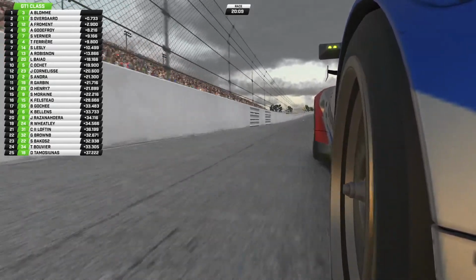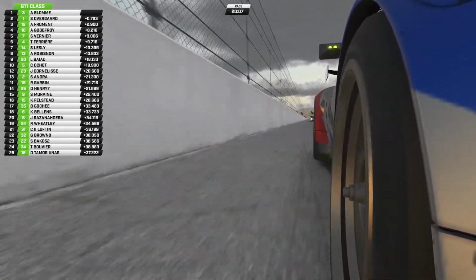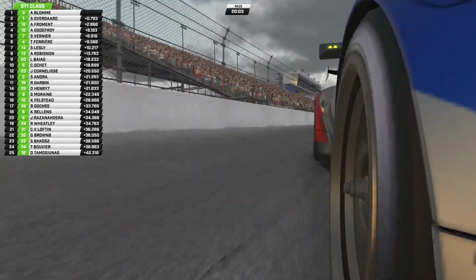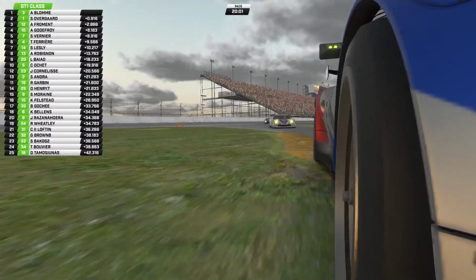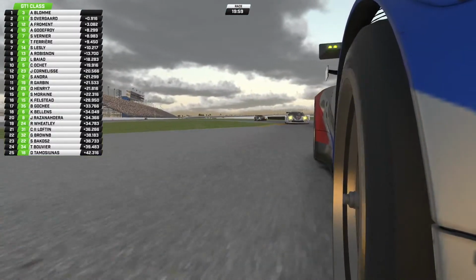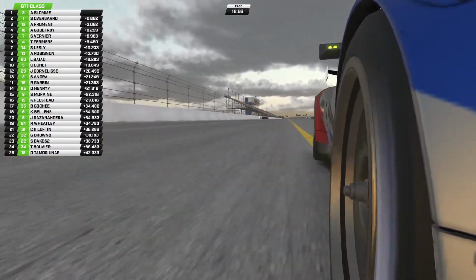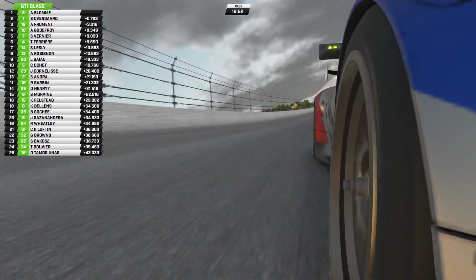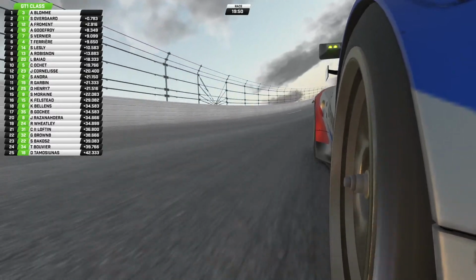I want you to get a good look at how close they get up to this wall. Ooh, close. Oh, very close. Just a few inches away from the wall as they come into the bus stop. And one little bumper mistake, you're in the wall, essentially, in these cars.